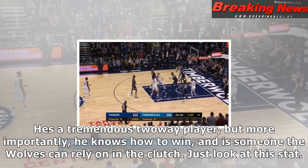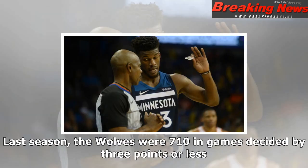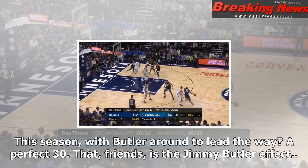The Wolves obviously still have a long way to go to become the playoff team everyone believes they can be, but this win is a prime example of why many feel Butler can take them there. He's a tremendous two-way player, but more importantly, he knows how to win, and is someone the Wolves can rely on in the clutch. Just look at this stat. Last season, the Wolves were 7-10 in games decided by 3 points or less. This season, with Butler around to lead the way, a perfect 3-0. That, friends, is the Jimmy Butler effect.